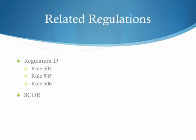Some of the related regulations for private placement are Regulation D and SCORE. Even though private placement does not require registration with the SEC, there are still a number of regulations that must be followed in the process. Under Regulation D, private placement memorandums require a limited offer and sale of a company's stock or securities without registration.